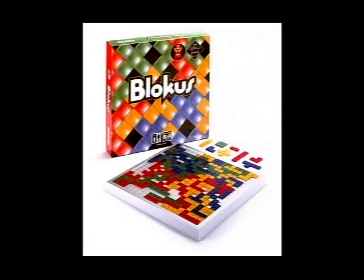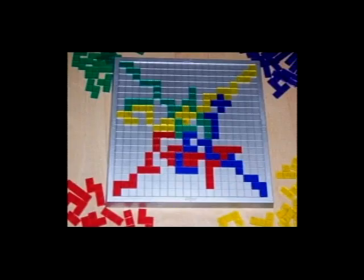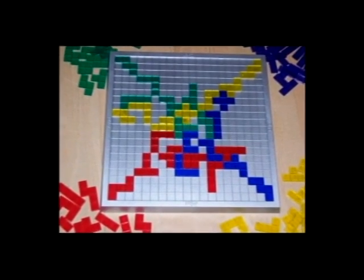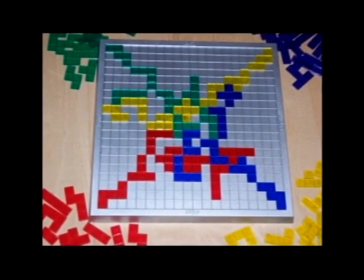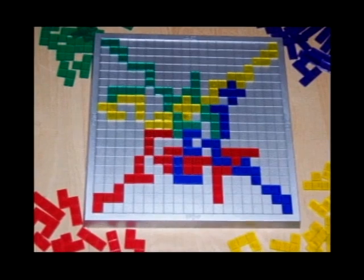Players choose a color and take turns placing tiles on the board. Tiles of the same color may only touch at their corners. Think carefully and block your opponent or risk being blocked. The player with the most tiles in place wins.